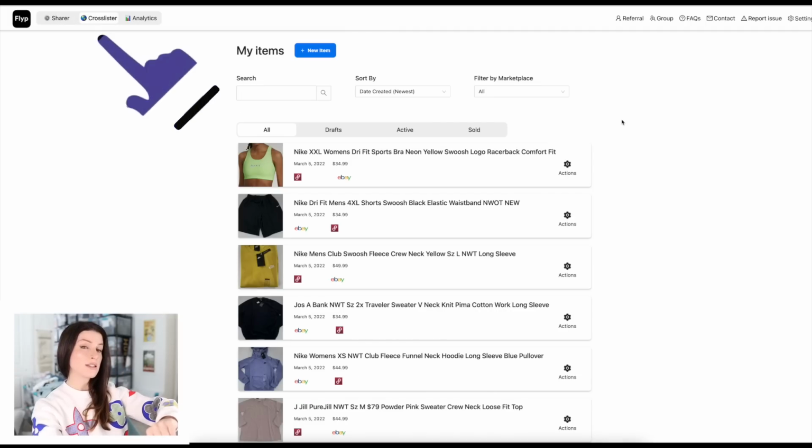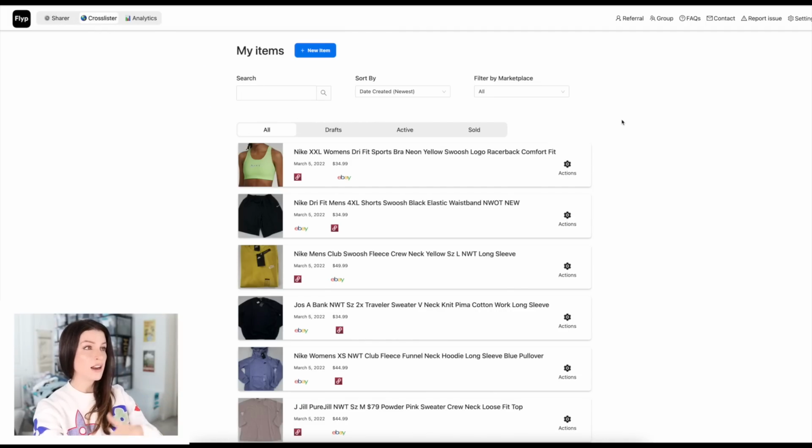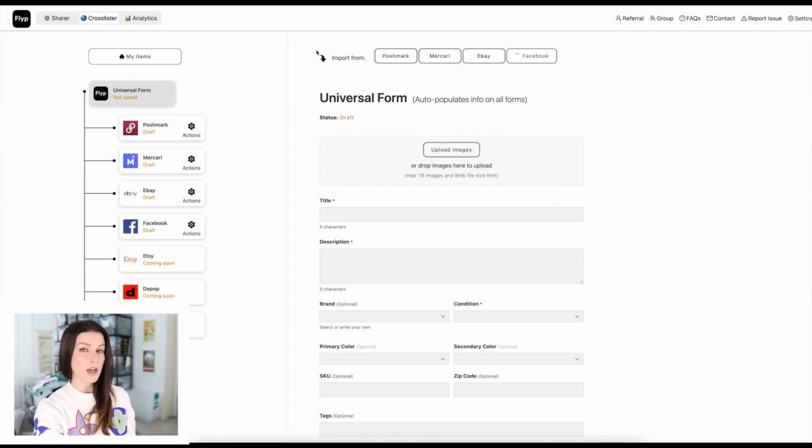So here in the cross lister, you can see that I have the listings that I've already cross-posted, but what I like to do is go to new item. I've linked my Poshmark and eBay stores to Flyp. I don't do a lot of listing on Facebook Marketplace or Mercari, so I'm sticking to Poshmark for now, but I'm sure as I get more comfortable with cross-posting, I will do Mercari as well.